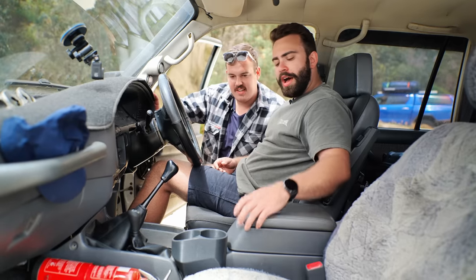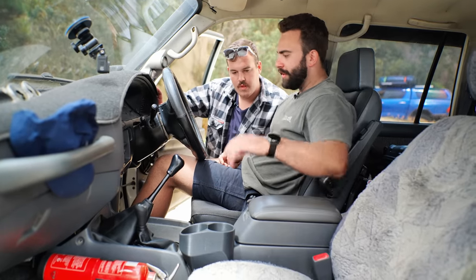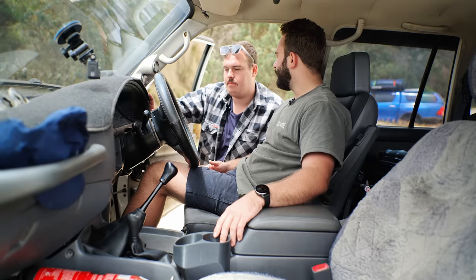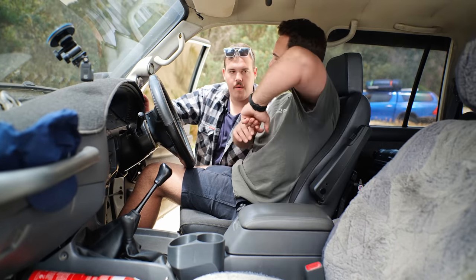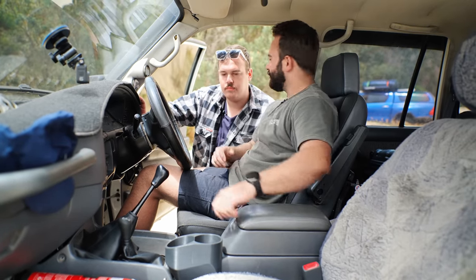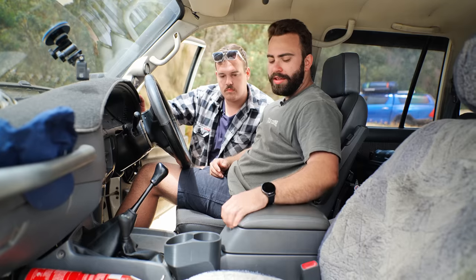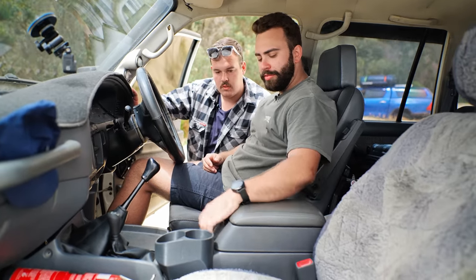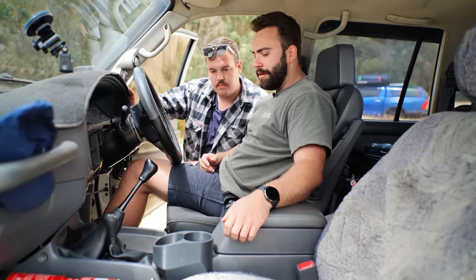That's perfect. I got the center console here just because the one drawback to an 80 series interior is you can't put your arm anywhere. And then people put fridges in, and then you drive along and you can't change gears. So I actually found this in Japan. The Japanese models came out with this slightly higher console, and it's got double storage like that. Yeah, nice. So it just helps out.